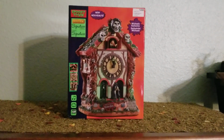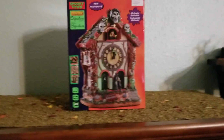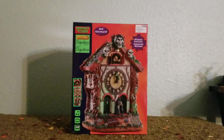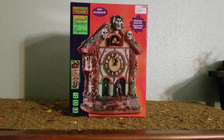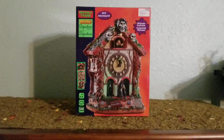A lot of these buildings, actually all these buildings I'm going to be talking about, I think are pretty cool. I'm going to start off with the exclusives, and then talk about the standard lineup buildings that I got, and I have a massive order coming in from eHobby Tools. In fact, one of them should be in tomorrow. But, yes, to kick off the season, let's talk about the Cursed Cuckoo House.